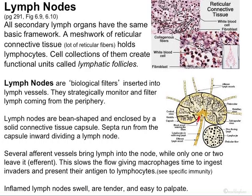Inflamed lymph nodes swell up, they're tender, and they're easy to palpate. When we feel tenderness in the neck, very often that's because we are fighting an infection, and at that point the lymph node cell numbers go way up in those lymph nodes, and so they become crowded, and that hurts a little bit. So if you have those things happening, you just thank your body and be grateful that it works properly, and take action, maybe listen to it and slow down a little bit that day to give the immune system as much help as possible.